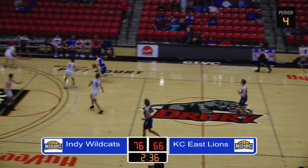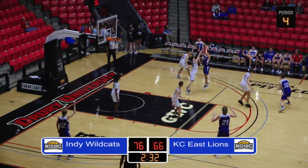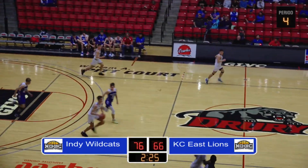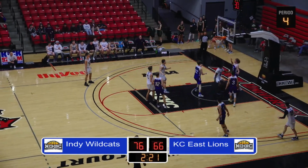And now KC East has no choice but to push the tempo with 2.5 to play. And I think they're going to have to start hitting shots from the outside. Yeah. You do not want a contested mid-range shot right now if you're KC. I'll be honest, I'd give it back to Kopang from the outside. He's got the height advantage. If he can hit it, let him shoot it.